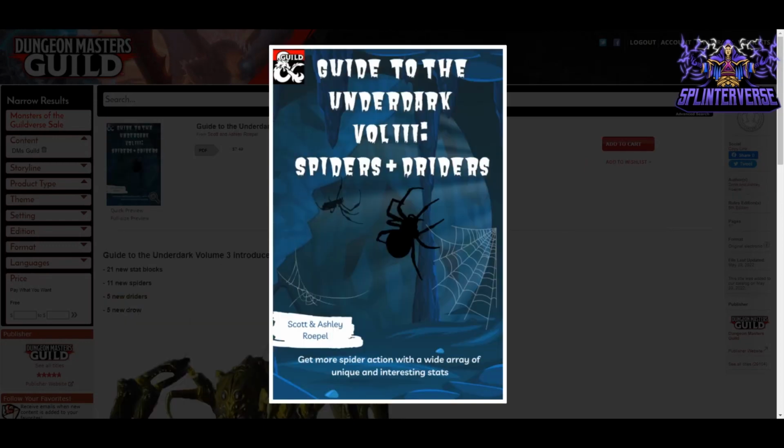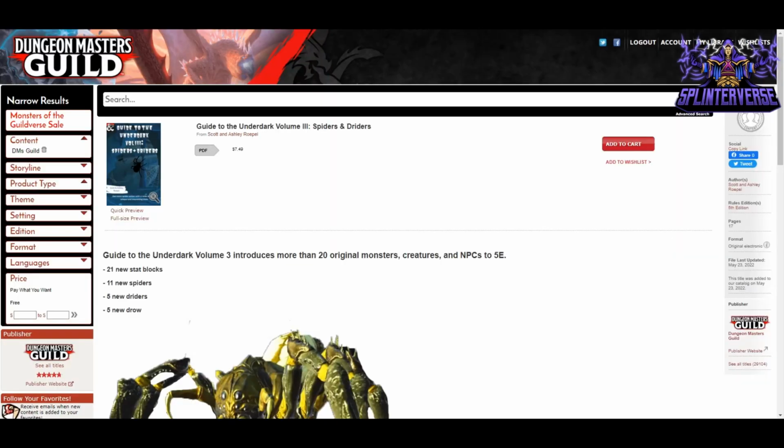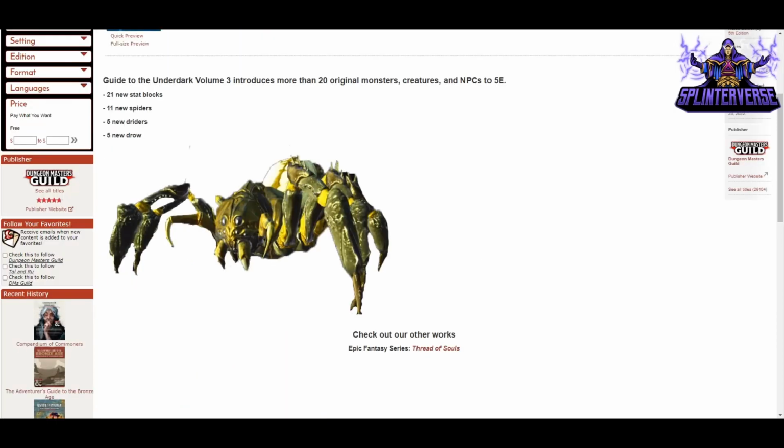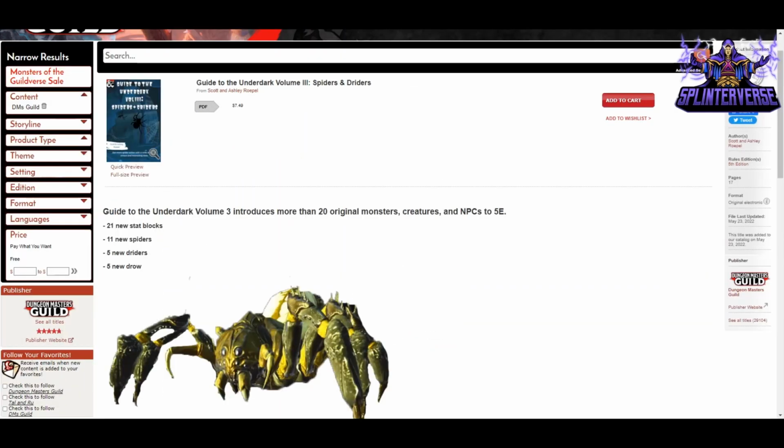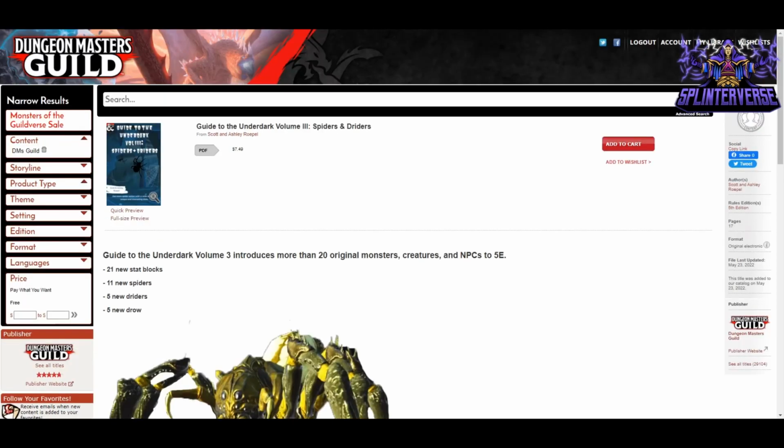Next we have Guide to the Underdark, Volume 3, Spiders and Driders. Yeah, I think I got confused there for a second, but it looks fun. It's from Scott and Ashley Ropel, and it says, get more spider action with a wide array of unique and interesting stats. And it's $7.49 for 17 pages, and you get 21 new stat blocks, 11 new spiders, 5 new Driders, and 5 new drow. So those are really helpful because there's not a lot of those out there. You get 1 or 2 Driders out there if you're lucky. So having alternatives is really cool.